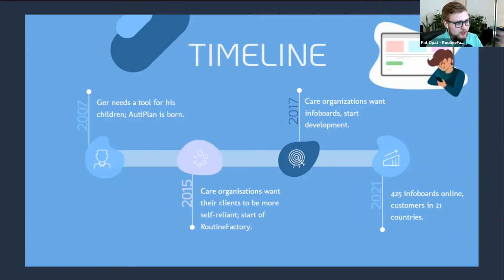In 2007 is where all this really got started. This is where AudiPlan was born. This was the tool that Hare and Wouter built for Hare's kids, geared toward children with autism and ADHD, with structure and predictability. It was a rough app for about 8 years, just a hobby project. They just played with it. It wasn't anything serious until about 2015.